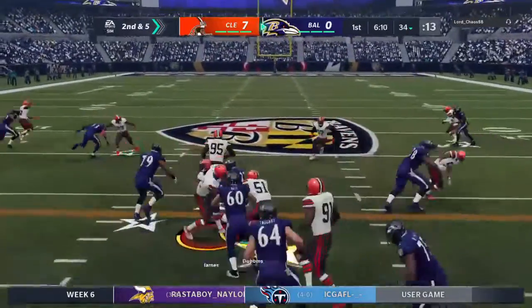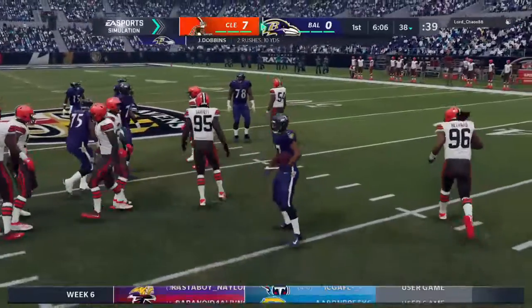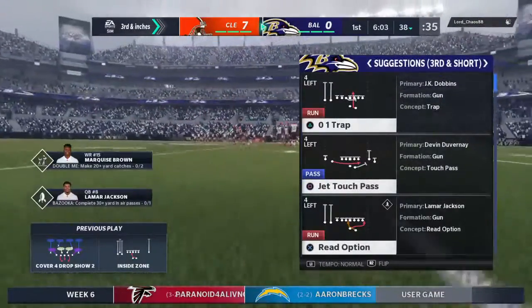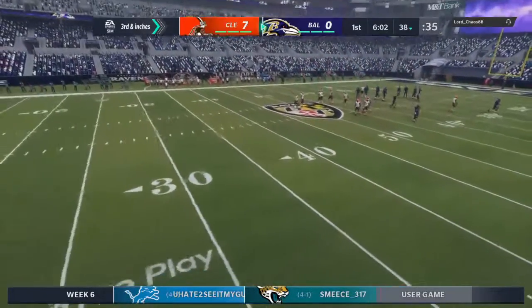Dobbins running out of the gun. After a gain of five, they'll wind up being about a length of the football short here on third down. A quick burst there, and he nicely bit off a pretty decent gain.